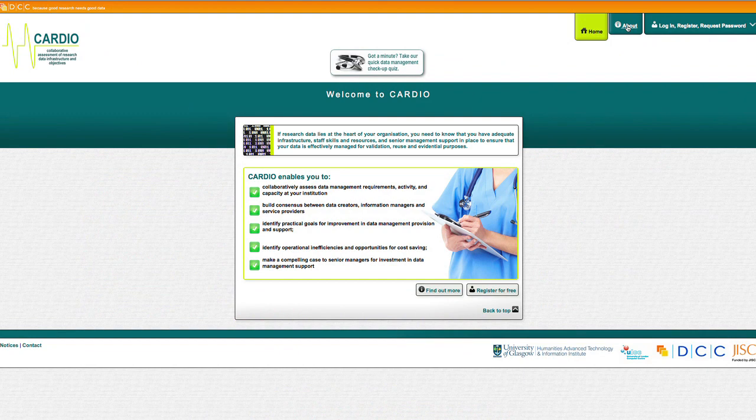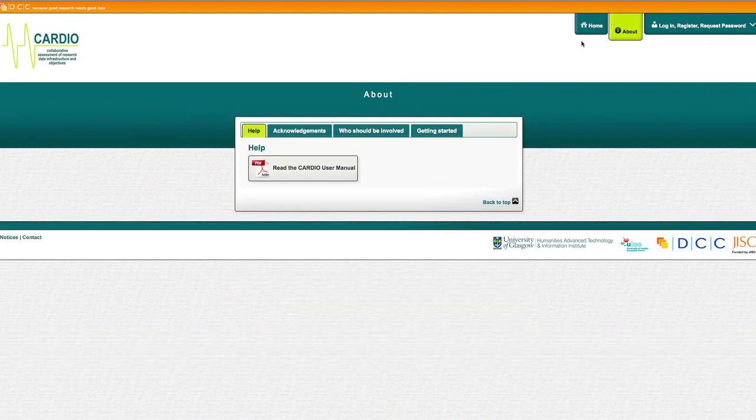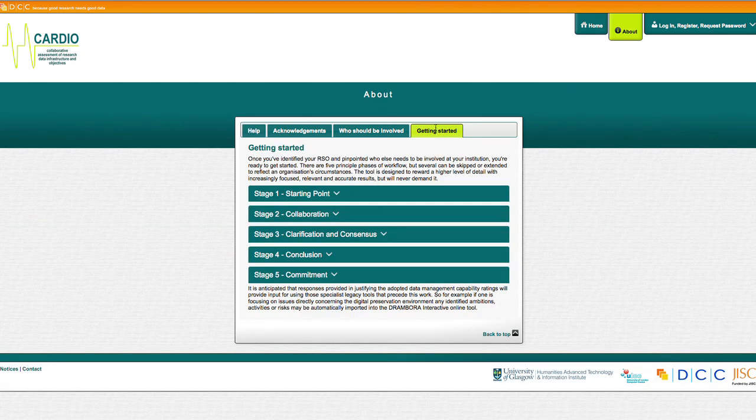Cardio helps to produce a maturity index, which is based upon communication between all the different stakeholders in the research data management process. And what it does is it identifies areas of disconnect between, for example, how the researchers may feel they manage things and how the research managers may feel that the researchers manage things, and it helps to draw out these shared assumptions and to help communicate them and ideally find some middle ground.